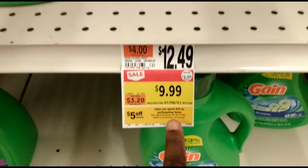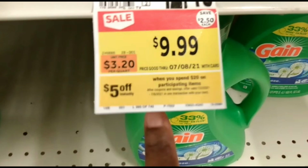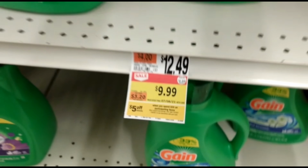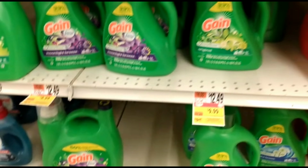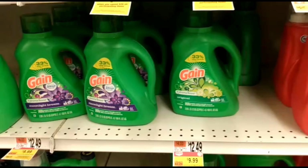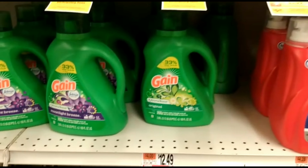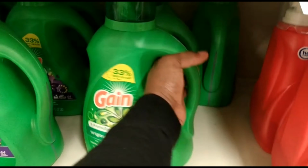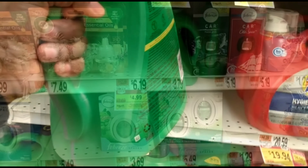Okay, guys, so we're going to be starting to do our spend $30 get $10 instantly off, or spend $20 get $5 off. So I'm actually going to do the spend $30, get the $10 off. I'm going to pick up one of these Gain right here. So these are the 100 fluid ounces. So I'm going to be picking up one of these right here.